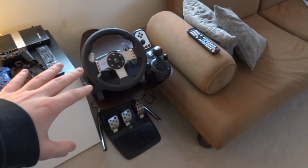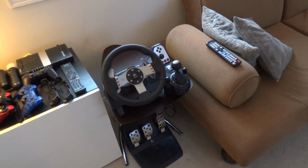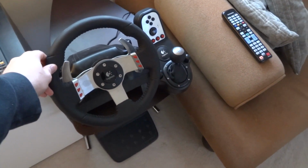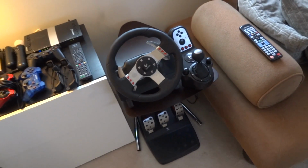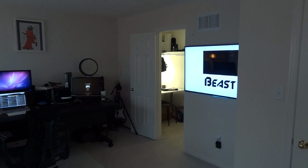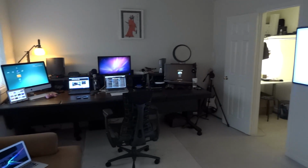There's also the Logitech G27 race wheel, which has the pedals, the whole nine, real professional feel on here. Got it hooked up to this little table. I pull that out when I'm going to be playing games on my TV, which is actually on the other side of the room, and I'll tell you more about that in a quick second.